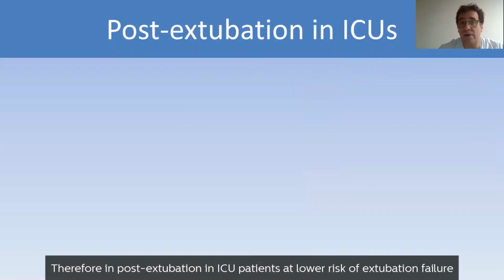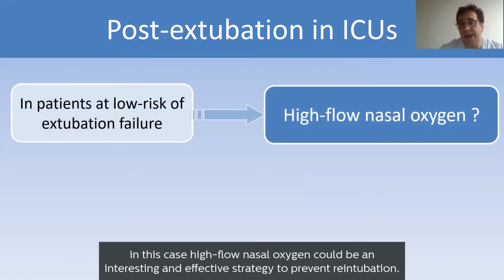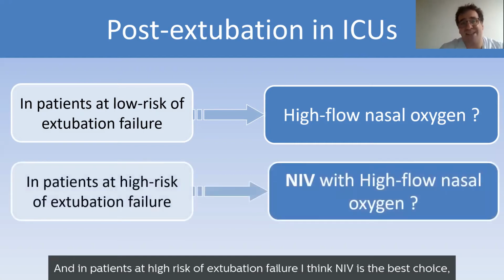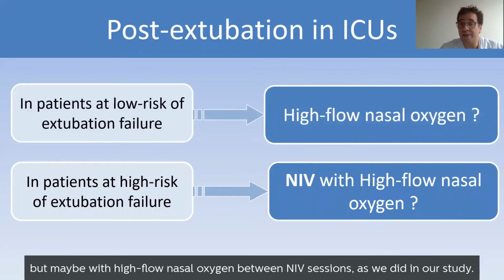Therefore, in post-extubation in ICUs, in patients at low risk of extubation failure, high-flow nasal oxygen could be an interesting and effective strategy to prevent reintubation. Probably we need a second large study to confirm these results. And in patients at high risk of extubation failure, I think NIV is the best strategy of oxygenation to prevent reintubation, but maybe with high-flow nasal oxygen between NIV sessions, as we did in our study.